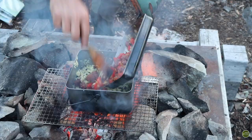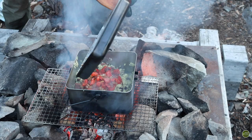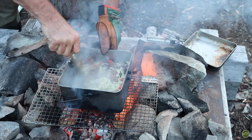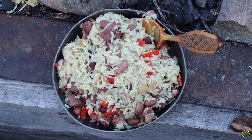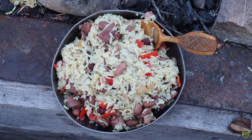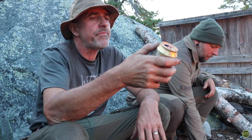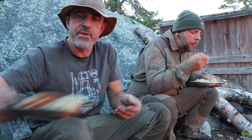Smoke bite. Cheers. Cheers. Norland's Guld. Yummy.